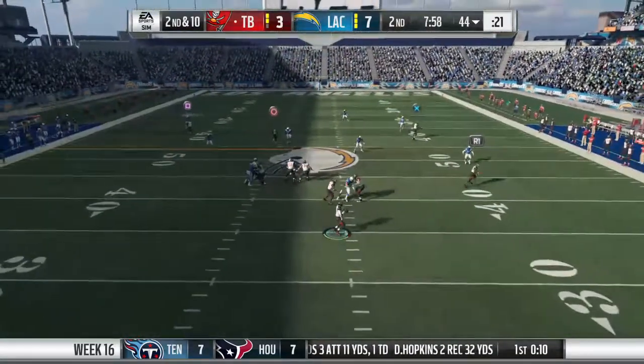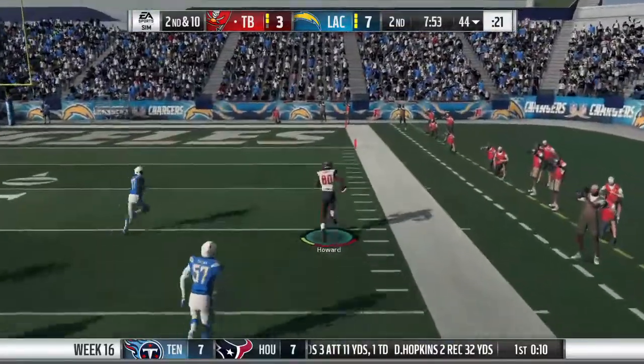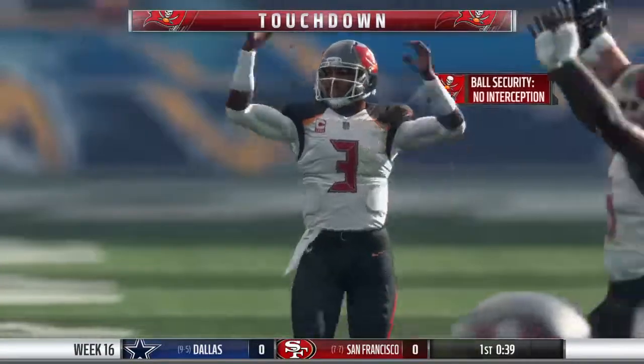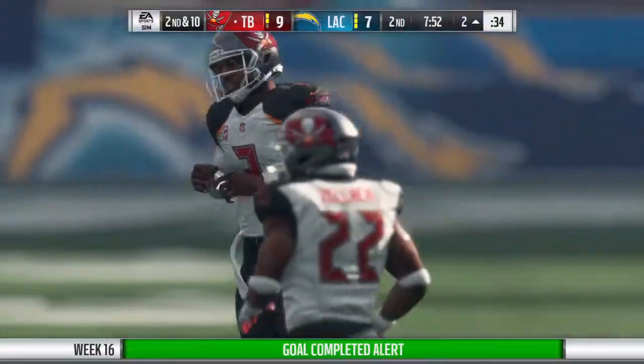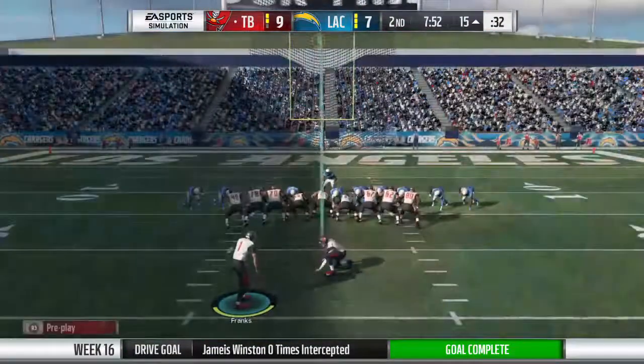Winston now. Throw right side, caught by O.J. Howard. Touchdown, Tampa Bay. O.J. Howard with touchdown number 7 on the year. And the Bucs get the quick strike touchdown.